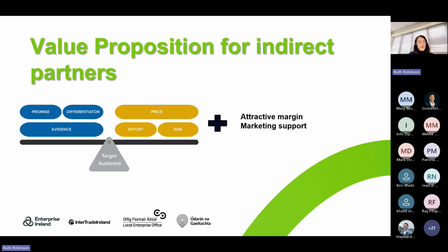image. Effectively, on the one side, you've got promise, differentiator, and evidence. So you've got to have a really compelling promise, really strong differentiators, and really good evidence as to why the end customer will want to buy your product. And that needs to be really easily digestible for a distributor. If they don't understand what it is that you sell, or they don't think customers are going to really want it, they just won't sell it for you.